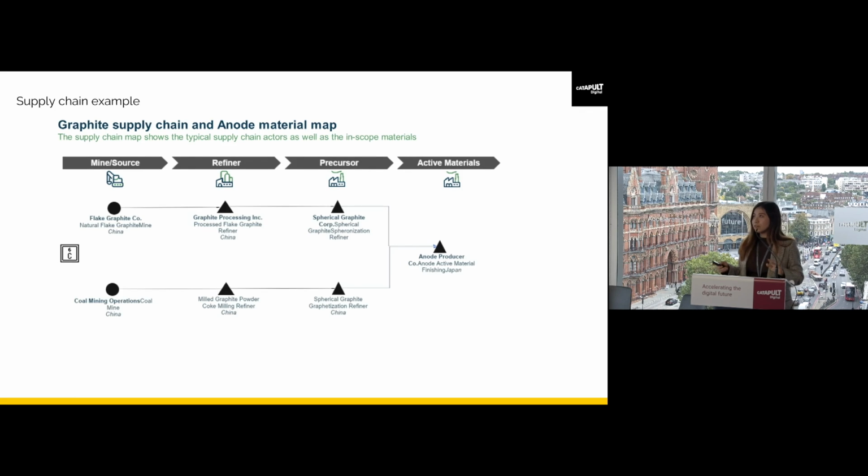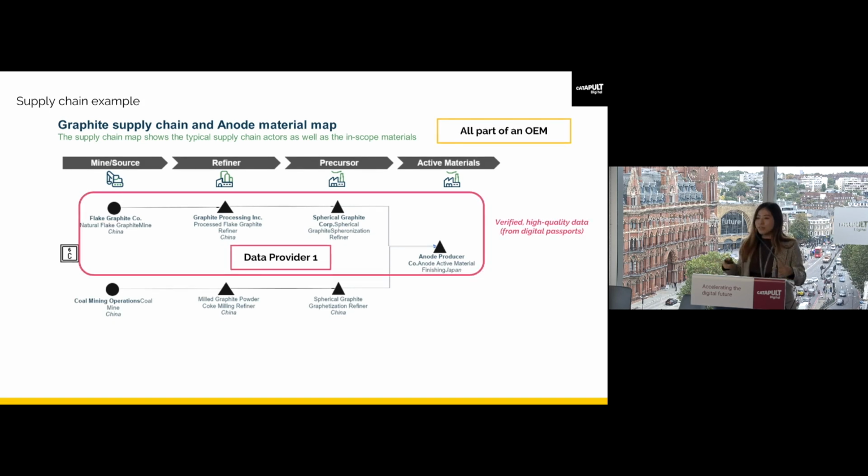And this is a very simple example of a graphite supply chain and an anode map, assuming that they're all providing for one OEM. So sometimes you have a lot of data providers. The first one, the pink one, is from Digital Passport. So we heard that word a lot today.